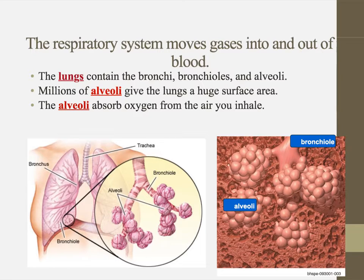The diaphragm is the one that helps to move the lungs in order to facilitate air coming in and air leaving. So how does the oxygen get in and out of the blood, right? The lungs have the bronchi, the bronchioles, and the alveoli. The bronchi are the larger airways. The smaller you get, it's going to be the bronchioles, and at the very end of the bronchioles are the alveoli. They look like a bunch of grapes.